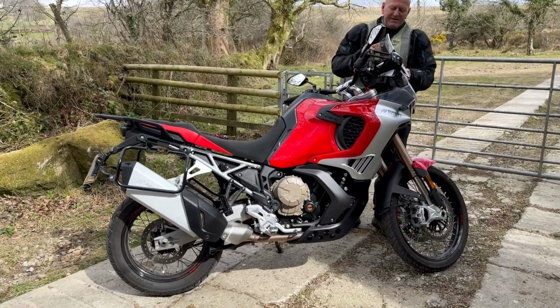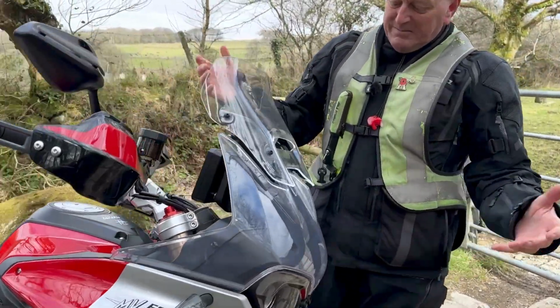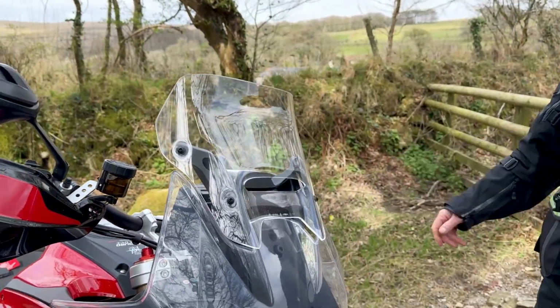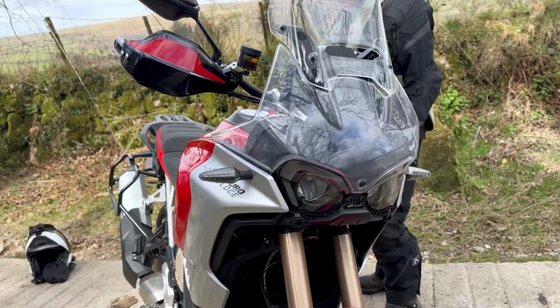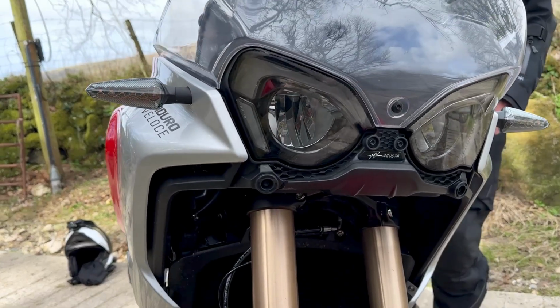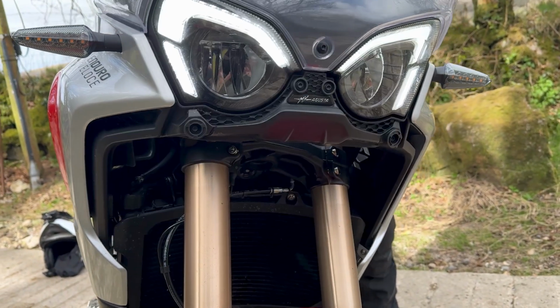So the screen, I don't know how you move it, or if you can move it, but I didn't need to move it. It just felt everything was right. It's keyless ride. Is it all LED lights? Yeah, I'm going to switch them on, mate, if I can remember how to do it. Do they come on? Yeah.